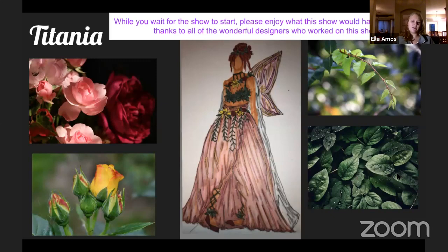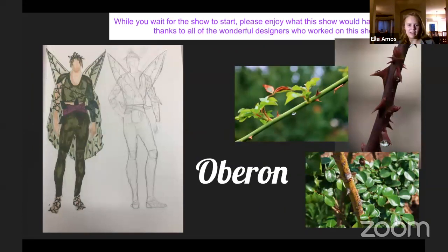And here's the Queen of the Fairies. This is also one of my favorite designs. I wanted her skirt to look like a rose because she's really soft and not very hard hitting, and just a lot of flowers and a lot of leaves to kind of combine all the fairies together. And she was gonna have bigger wings than all the other fairies. And then here's the fairy king, and he has a lot of thorns around his costume because the way he approaches things is very harsh and doesn't put a lot of thought into it. So I thought the thorns represented that pretty well.